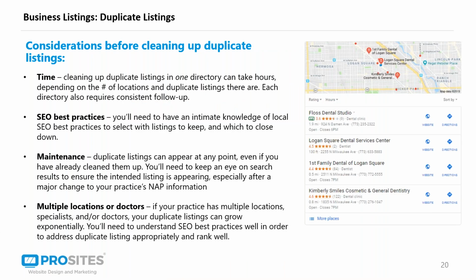Okay, so I've already spoken to this a little bit, but there are some things you will need to consider when you're cleaning up duplicate listings. The first is how much time is available to you. Cleaning up listings in just one directory can actually take hours, and depending on the number of locations and duplicate listings that have appeared for your business, I've seen as many as 16 for one location.